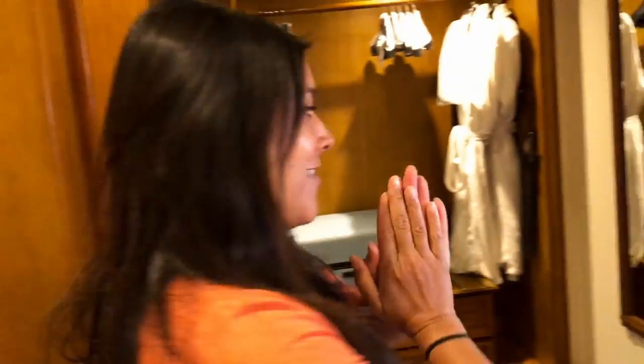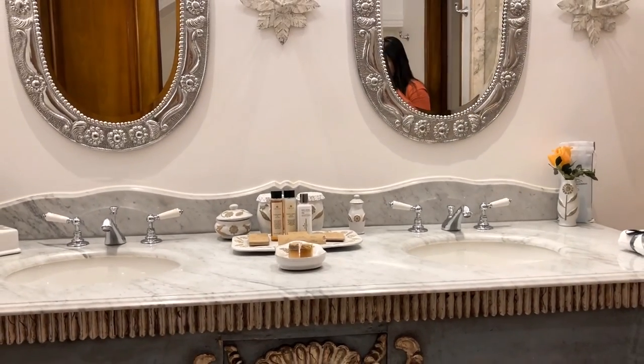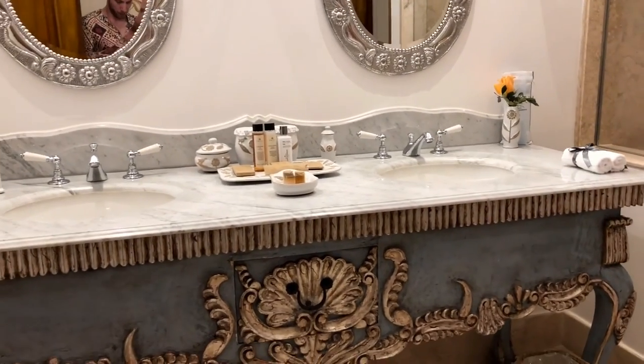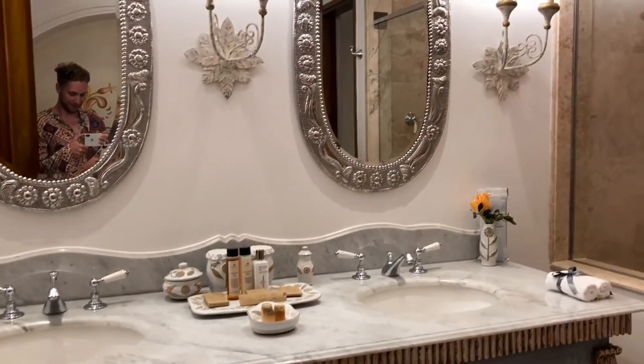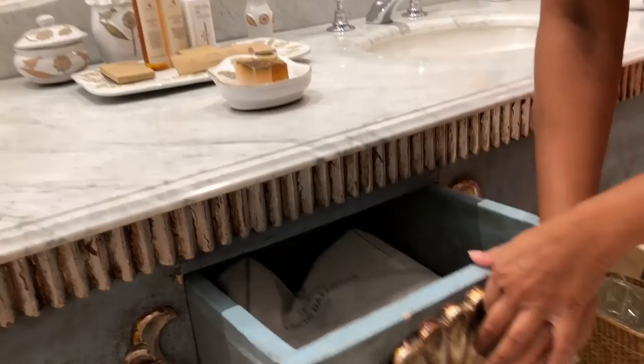Nazarenas in Cusco. This room is sick. Let me show you around. This is stunning. So this is actually an old women's nunnery. So all the furniture's from back in the 1500s. How beautiful is this? We've got a little secret drawer for the hairdryer in there.